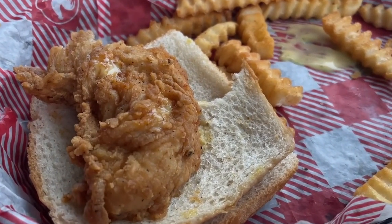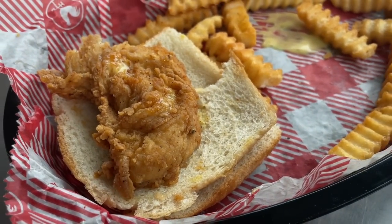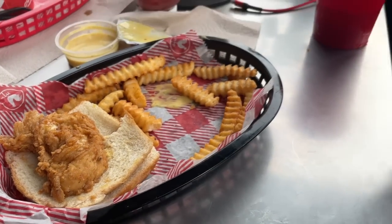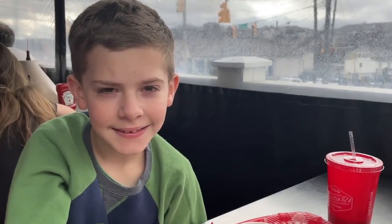I want to point out too that the chicken in the kids' meal is original. It is not spicy at all. How is it, bud? All right. Ginger, what did you think about the chicken? Excellent. And what about your baked beans? Not so much.